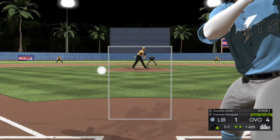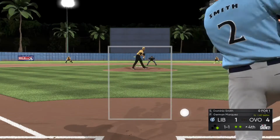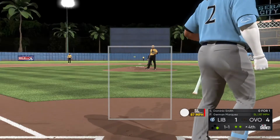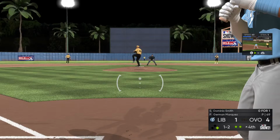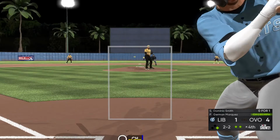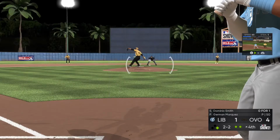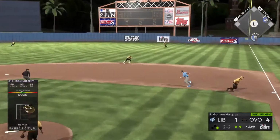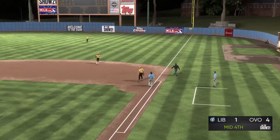0-1 count and the pitch. Pujols leads off first with a pair of outs in the inning. And that one misses badly. It's ball 2. Right side hit hard. Scooped up. Throw cleanly into first, and that ends the inning.